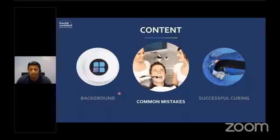Okay. Right, so common mistakes. Now you know the background. Now you want to actually address any problems. We might have the right equipment. Now you've maybe already got a polywave, but you want to be sure that you're using the equipment correctly.